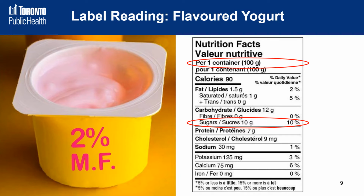Alright, let's assess this together. Remember from the previous slide, we need to look at the front of the package and ask, is there 2% milk fat or less for milk and yogurt? The answer here is yes. This is seen right on the front of the package.